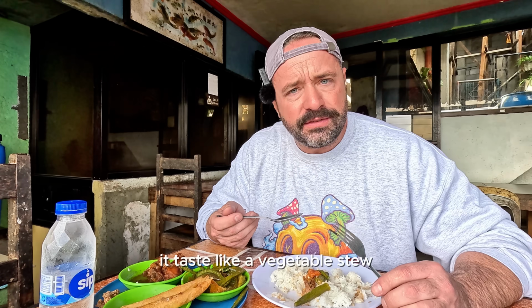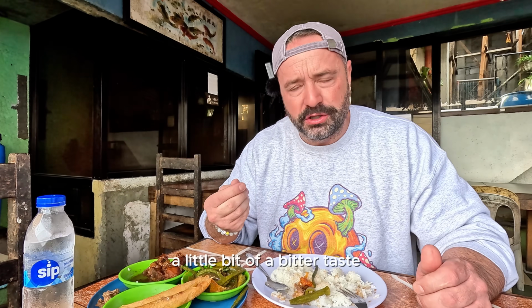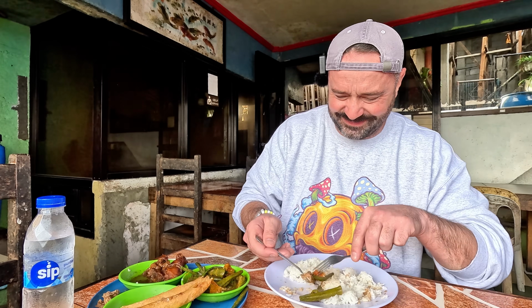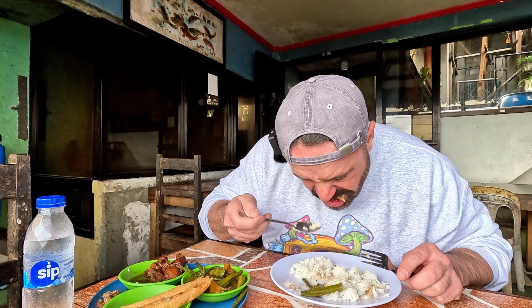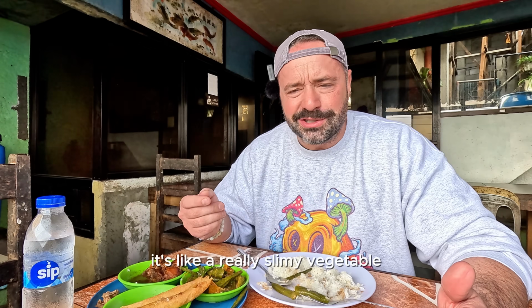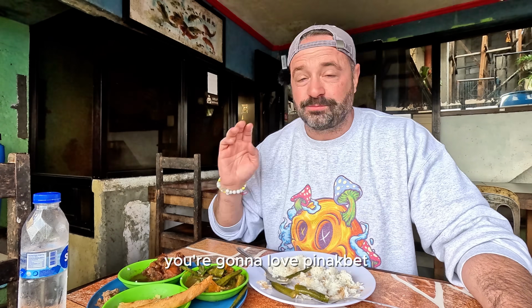Oh wow, it tastes like a vegetable stew. There's the bitterness. I'm not sure if it's one of these vegetables that gives it a little bit of a bitter taste. I think it's this one, guys. No, that's just kind of slimy. That's really slimy. What was this called? If you guys know what this is called, please put it in the comments. It's like a really slimy vegetable. Well, if you're into slimy vegetables and a little bit of a bitter taste, you're gonna love pinakbet. So I don't know, guys.